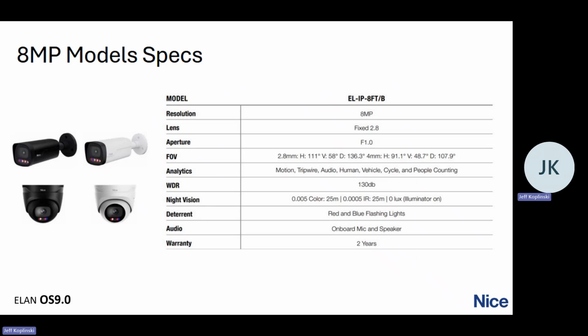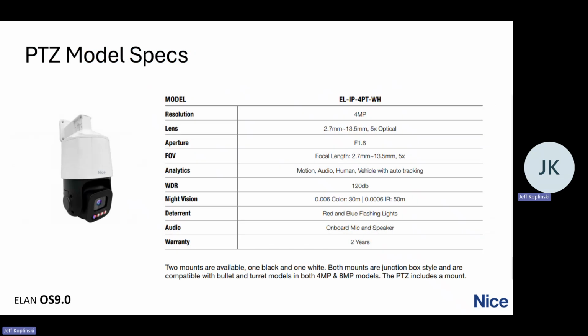And of course, onboard mic and speaker. Warranty on all of our cameras is 2 years, which goes along with all of the warranty length with the nice products here. That's our 8 megapixel options. Now we're going to get into the PTZ.